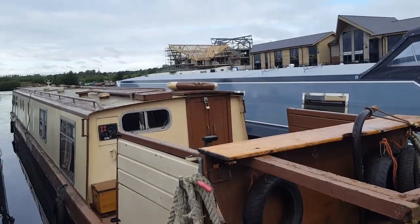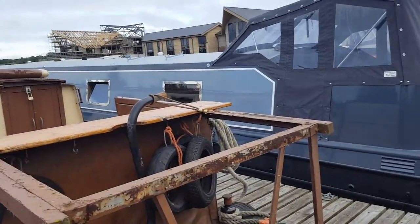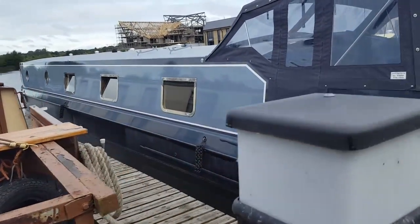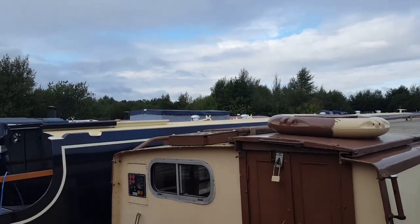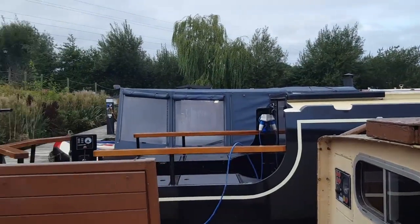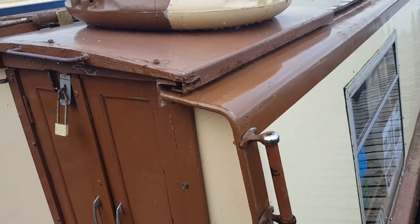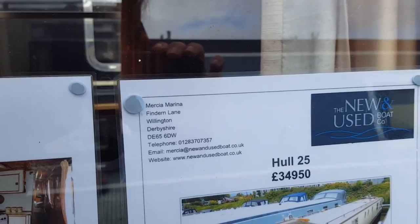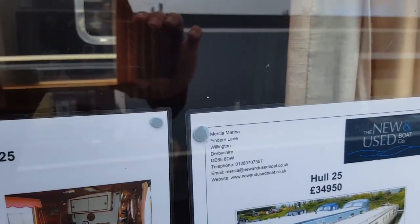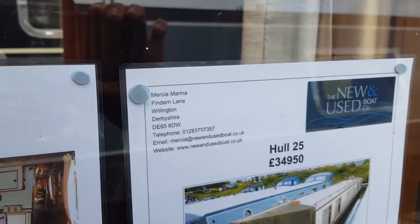This one definitely looks as if it needs a little bit of attention. Looks a little bit sad actually. But let's have a look. So I'm guessing this is not a very new one at all. It looks quite old really, and very brown. But of course that could be changed, but I think it's maybe a little bit too old. 56 foot, good size, but it's quite old.